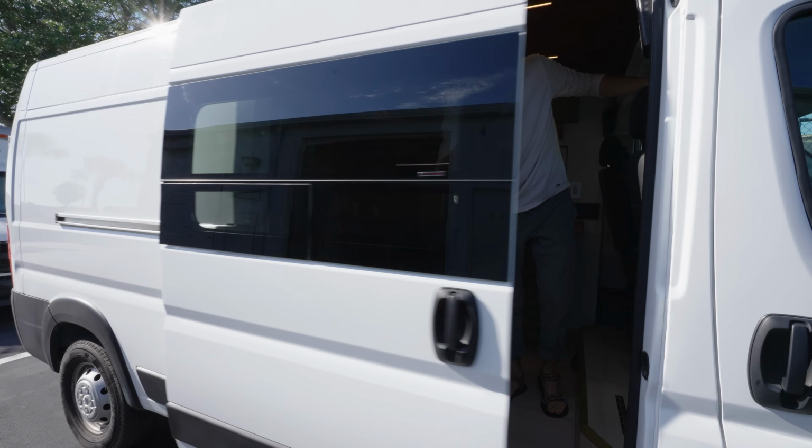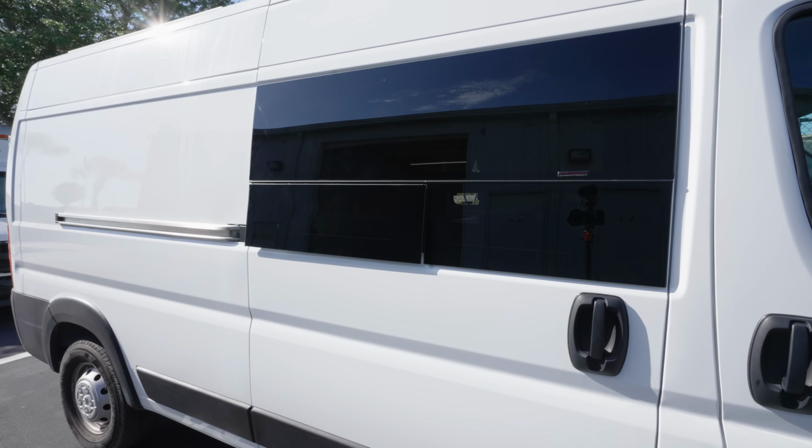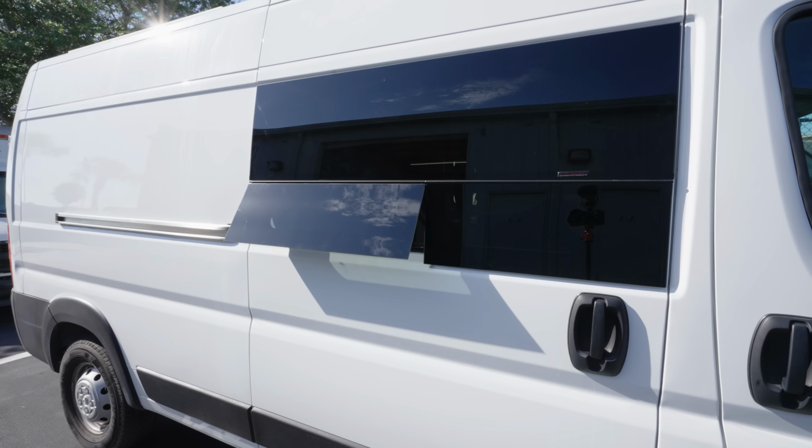And the other one here is a C.R. Lawrence T-vent window that I like to use at night to get some fresh air, but you also don't have to worry about rain coming in.